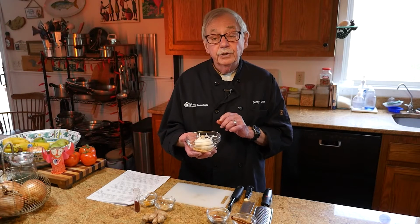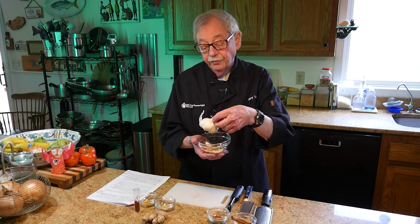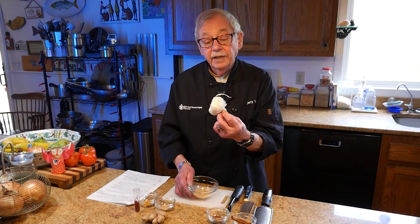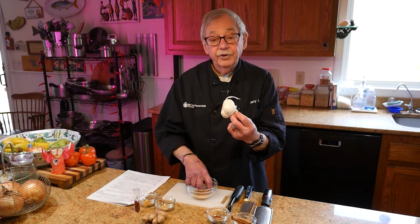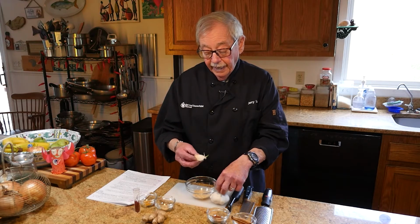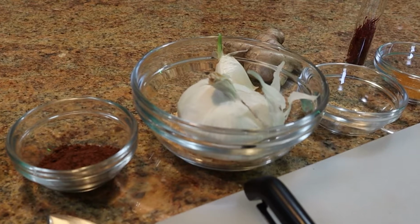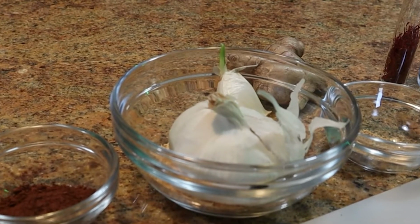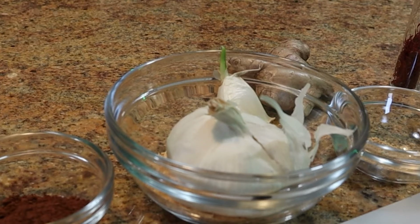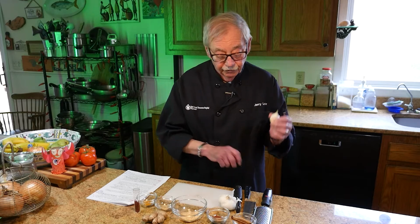And what I'm going to show you is a little bit about garlic right now. Garlic comes in the form of a head. Now the head has cloves on it. So we break out the cloves and we take a look, and this one happens to have a green stem coming out of it. Now, there's one thing I want to tell you and show you about the green stem. The green stem is very bitter, so we want to remove that. I'm going to show you how to do that.